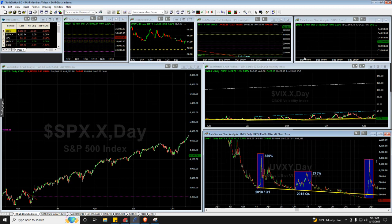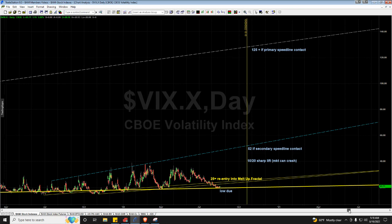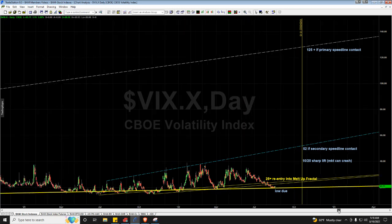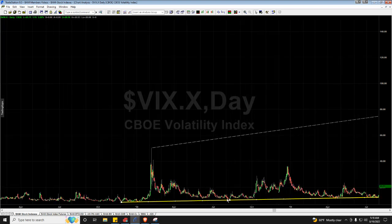Okay, so now I want to show you guys, let's see, what else have I got? Okay, here's the VIX. Obviously, if the UVXY is going to go nuts, the VIX has to pump. Here's a daily chart of the VIX with a couple different things I wanted to point out. The first thing I wanted to point out is this thick yellow line. And again, what this has in common with that UVXY chart is 2018.